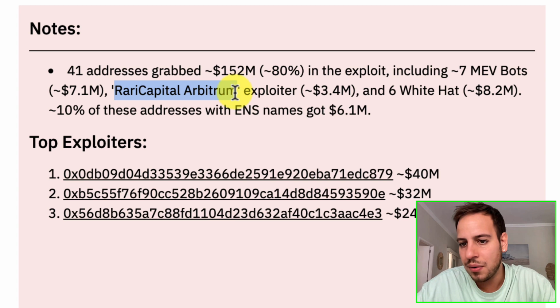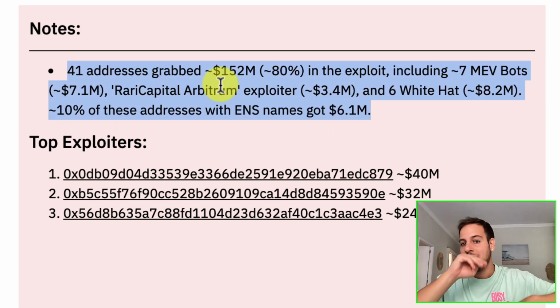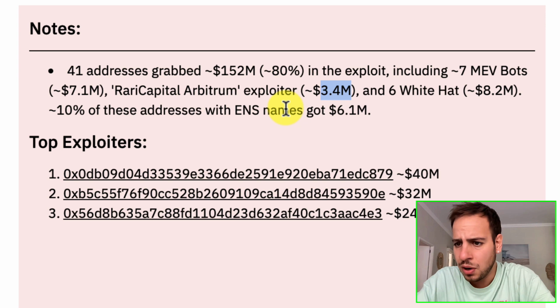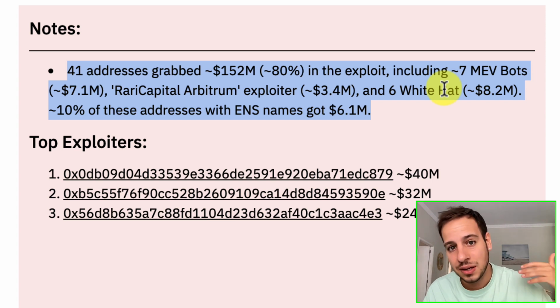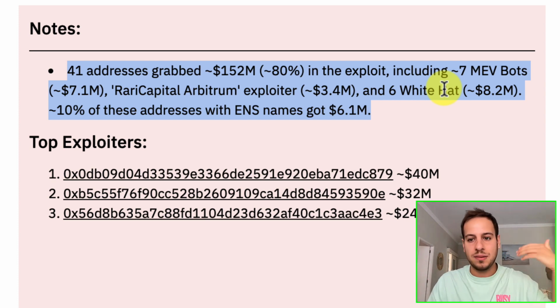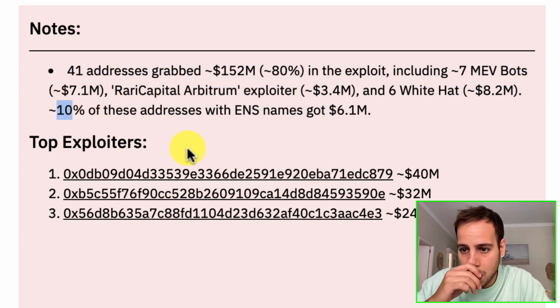There is Rari Capital Arbitrum exploiter, which is a previous exploiter that exploited another vulnerability with the FEI and DAI tokens in Arbitrum, stole $3 million. 6 White Hat Hackers, which is good, which means that there are some people that saw this vulnerability and they wanted to exploit it themselves to save some of the funds so they can send them back later to Nomad Bridge so they can recover from this kind of attack, which is 10%, not so bad.